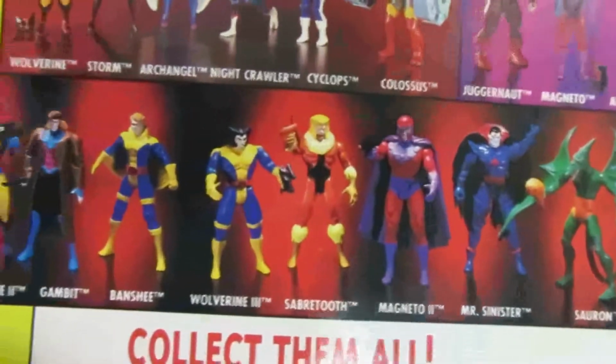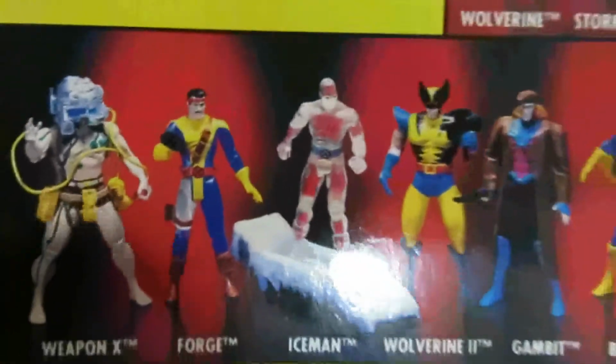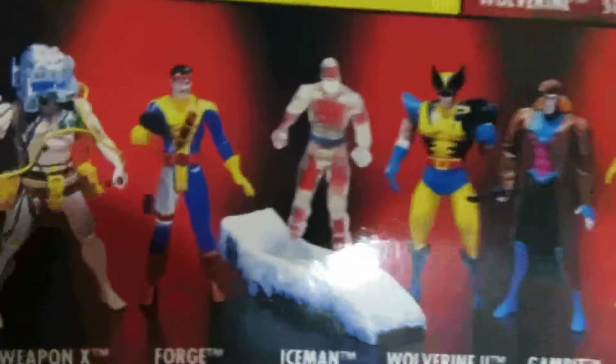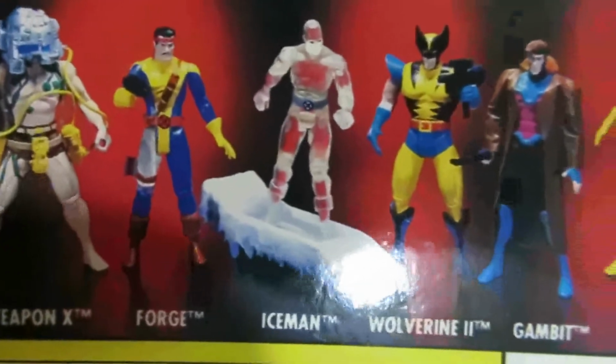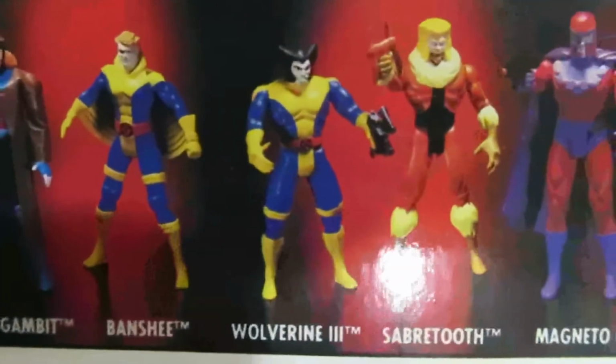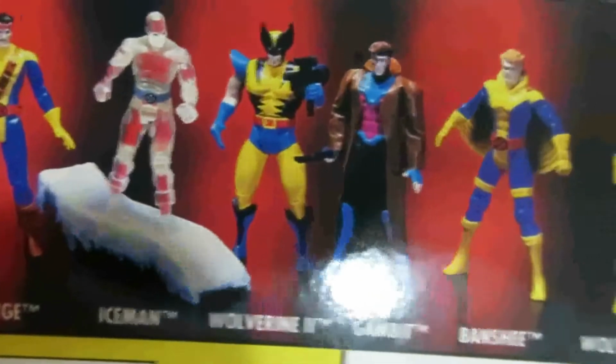This is when I started kind of picking and choosing because you can't have everything. So, like I passed on Weapon X. I don't really need a half-naked dude on my shelf. Forge is one of the best figures ever made out of that line. So is Wolverine number 2. So is Wolverine number 3. It's basically the same mold.